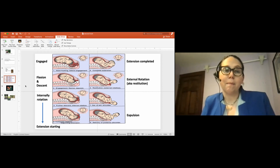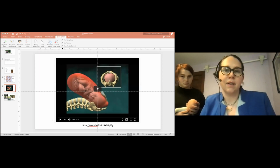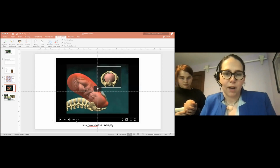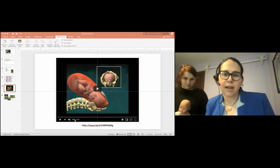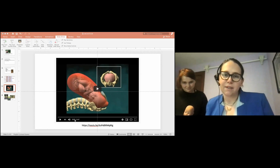Okay, so how are we going to remember these? Well, first, let's see them in real time. Hopefully I did this right. You guys will be able to watch this lovely video. So here we have the baby descending into the pelvis, and then internally rotating to put its face back by the sacrum. So it's going to internally rotate here. Turn, baby, turn, it can make it. There we go. It internally rotates. Then it extends its head to come around the pubic symphysis.